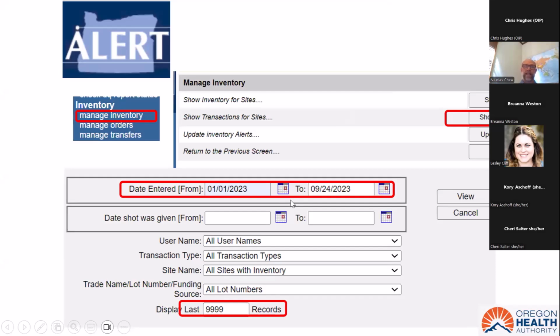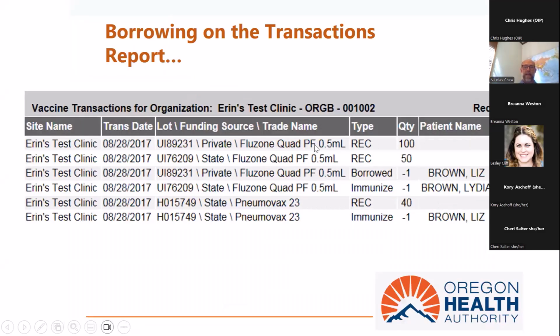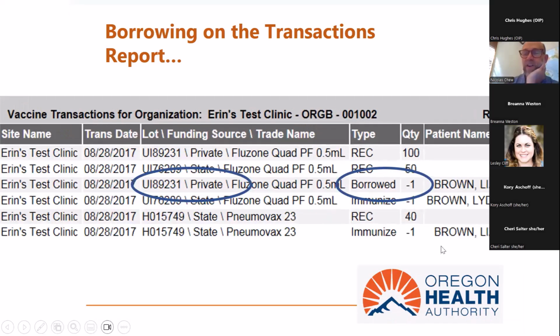So how do you find out about that? Well, you can go into your alert account, go to manage inventory over here, show transactions, and pick a time period and get a list of transactions that will show these two were received into inventory, 100 and then 50. And then one was given and borrowed. One was given as an immunization, not borrowed, and then another as an immunization. So you can see Liz Brown is an adult, got a state-supplied Pneumovax 23, and it was not called a borrow. And they got a private flu, and it was called a borrow.